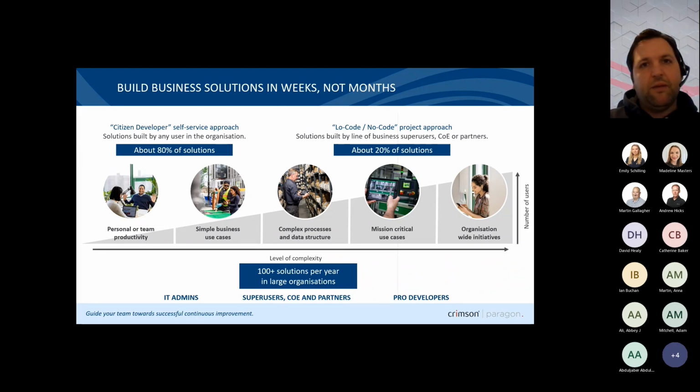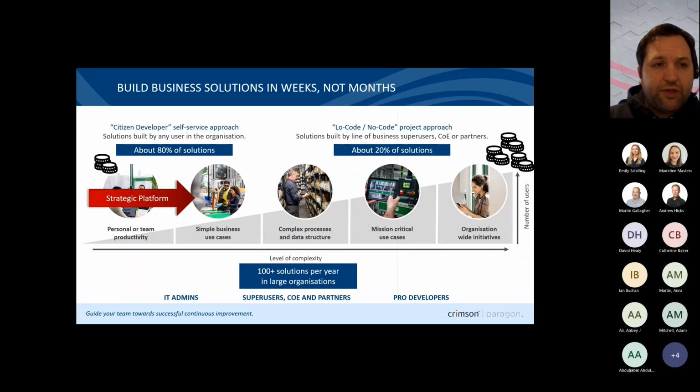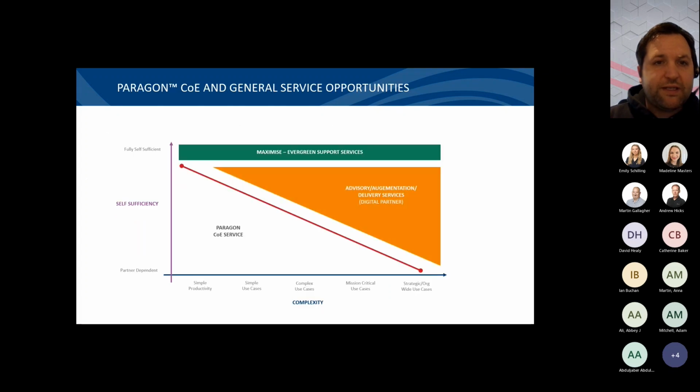And that's absolutely the beauty of low code, no code. It should really work on that sliding scale. So I'll just push through on some other slides. Where Paragon services sit with our other offerings, we do have Maximize, which is our support area.